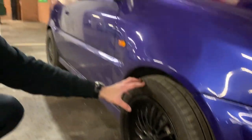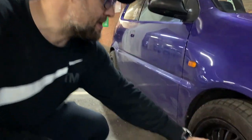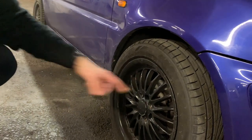I want to get the alloys that will fit, so these tyres can go straight on. Yeah, so they've got to be like 6.5J. Yeah, because I was looking at 8.5J. You're going to get a little bit of stretch, aren't you? Yeah. So I mean, these got spacers on? I didn't even realise there's spacers on there. Yeah. So we've got a bit of spacing there. I mean, the stance is nice.